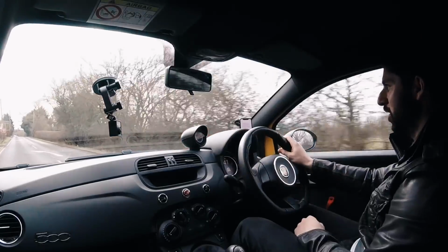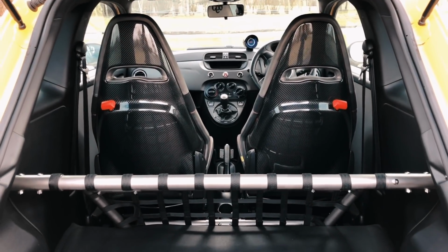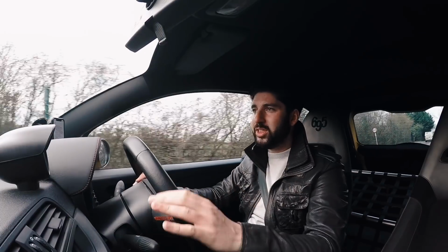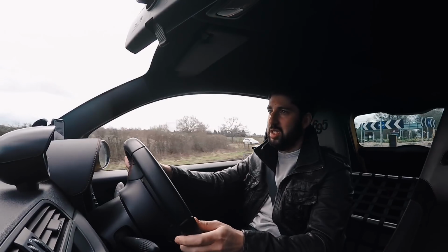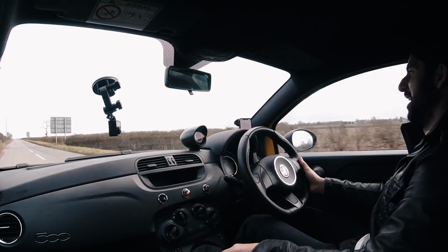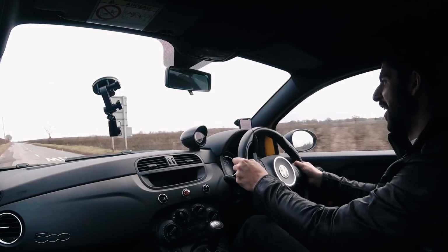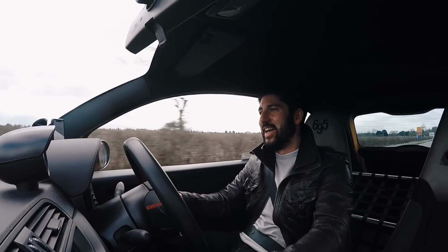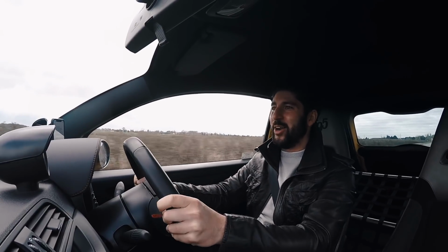I don't have a radio, I don't have door cards, I don't have rear seats, but I've got this really, really cool kind of semi-roll cage, if you like. But this car, whilst it might be limited with regards to spec, it's the highest performing Abarth from the range, and you can see why. Yeah, it's punchy, it really is punchy. I really like it already.